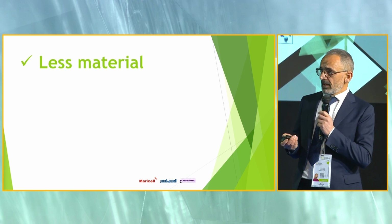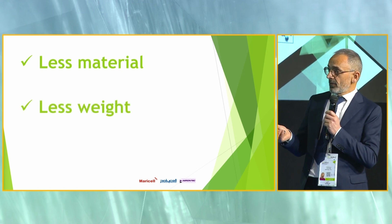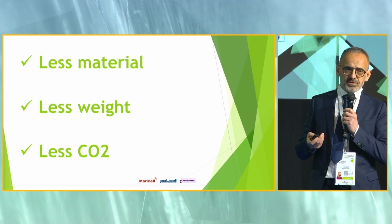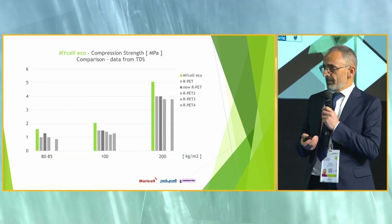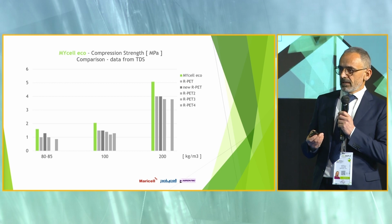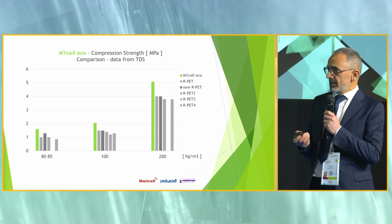That is due to the use of less material with less weight, and therefore less CO2 in the production and also downstream. And here we have some comparison to show, which is the comparison with recycled PET or also standard PET.